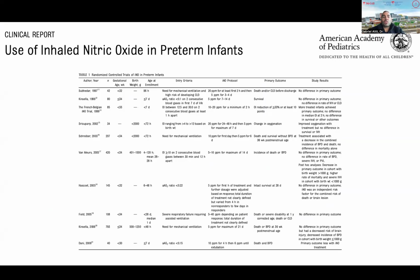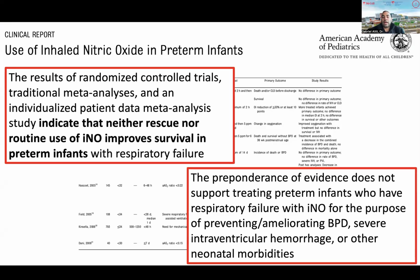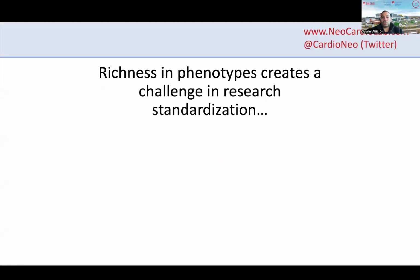If we look simply at the most common agent that we use to drop pulmonary vascular resistance, when high PVR is the main problem, and we look at preterm infants, a lot of these studies have looked at either chronic administration or administration with the idea to prevent mortality or BPD, and not necessarily to address phenotypes of high PVR. And what we see is that there's really no indication from all of these trials that INO improves survival in preterm infants. And there's nothing in these studies showing that you're changing the outcomes of neonatal morbidities or IVH.